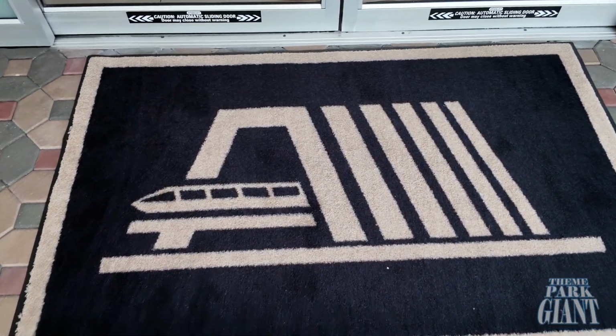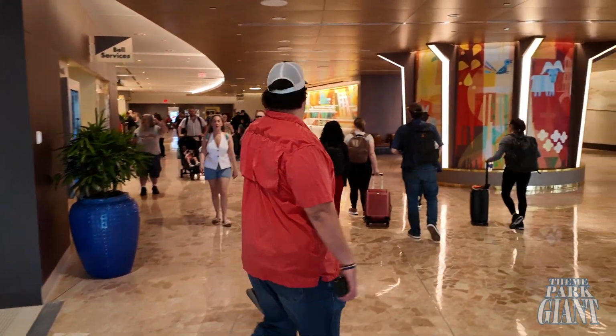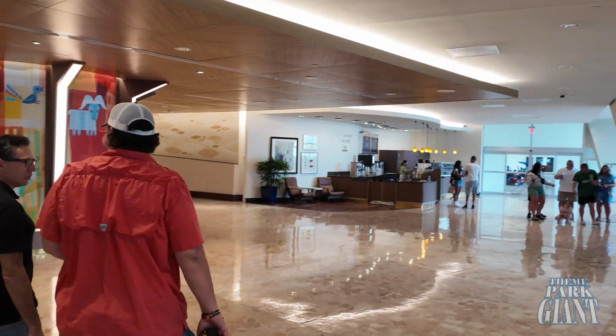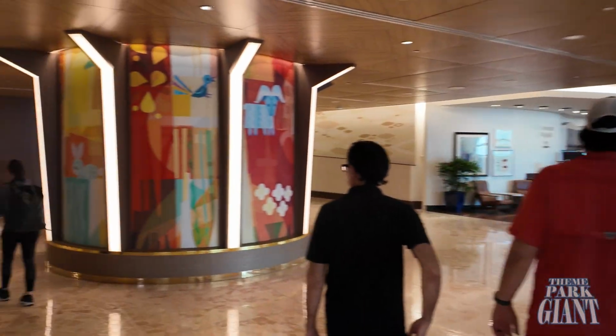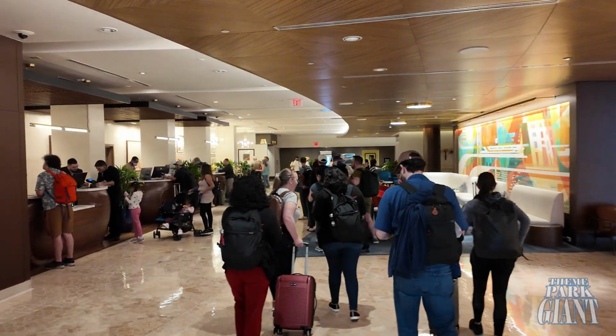And we'll always think these are the coolest placemats at any resort. Mostly because I love the Contemporary. It is my favorite resort at Disney World. Let's go find these eggs.